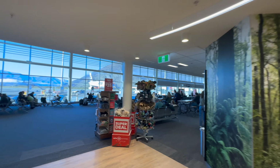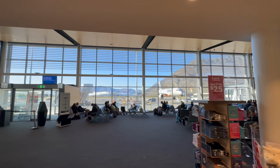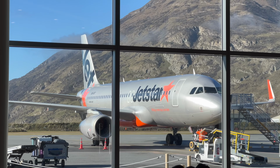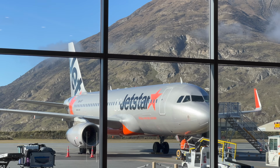Immigration was really fast, everybody could use the e-gates. Security, however, took a while. There were many Australian flights departing within the next hour or so. That includes flights operated by Jetstar, Air New Zealand, Qantas and Virgin Australia.